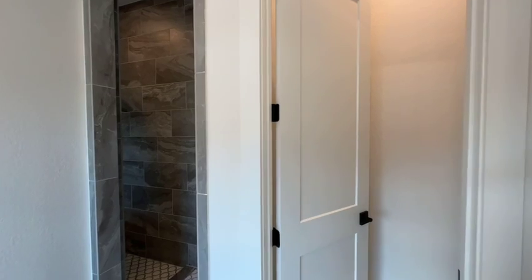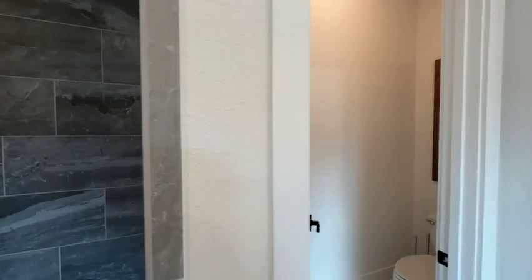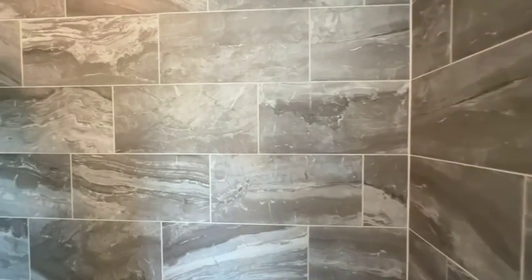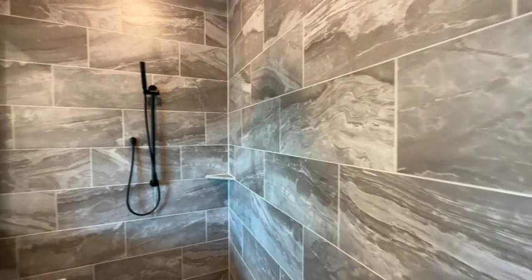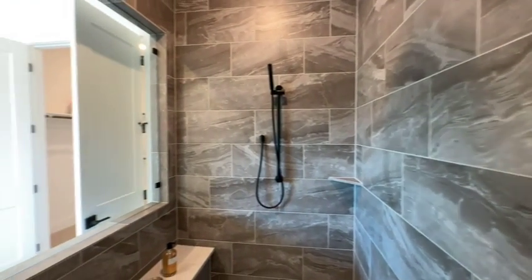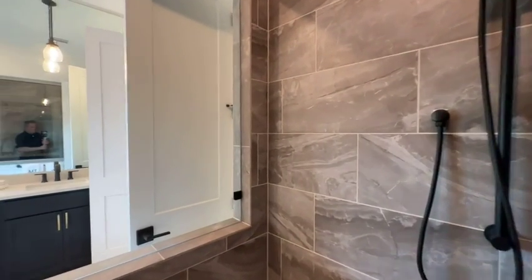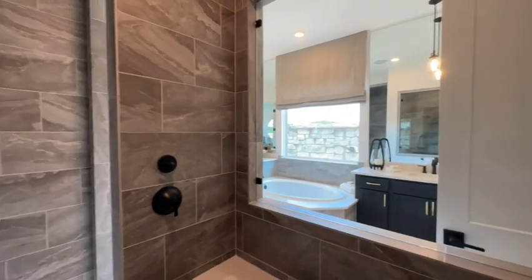This is a dual head shower, and the tile is cool, as I mentioned a minute ago, but there's also a window in it. I've never seen a shower with a window, and I couldn't figure out why there was a window here until it dawned on me. They put a window here to let natural light into the shower, which is great. There's a little shelf here to put soaps and lotions and whatever you want on. But there's a window into the bathroom to let in natural light.